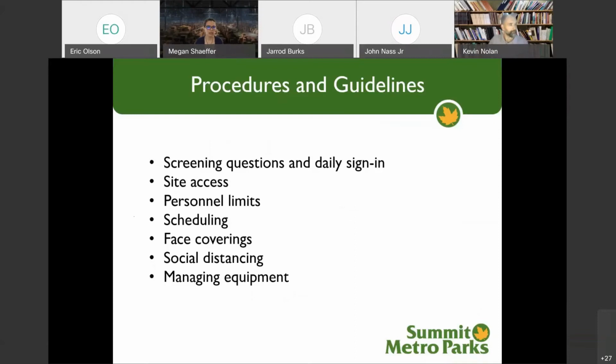And in order to monitor students and keep the site safe, we developed all these guidelines, and I'll go through them a little bit more. Screening questions and sign-ins, limiting access to the site, limiting the number of personnel who are on the site. We did a rotating schedule for students, making sure everyone is wearing face coverings, designing the project so that you can social distance, and the management of equipment. So I'll go through all of these first.